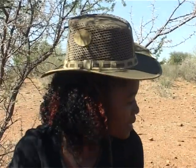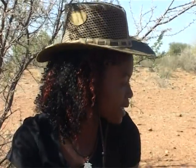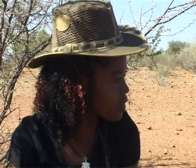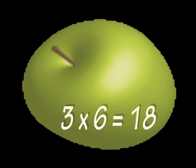We know that if we buy 3 packets of apples, and there are 6 apples in each packet, how many apples will you have together? That's so easy, ma'am. 3 multiplied by 6, there will be 18 apples altogether. Well done! But it gets harder when the numbers get bigger, remember.